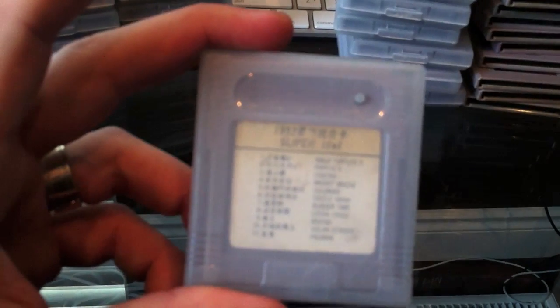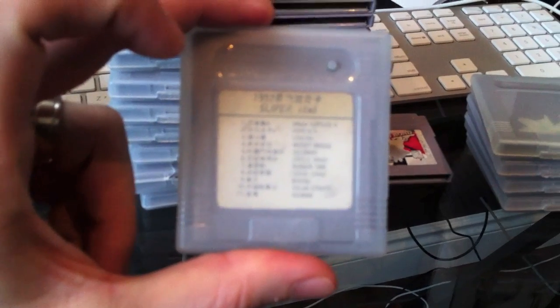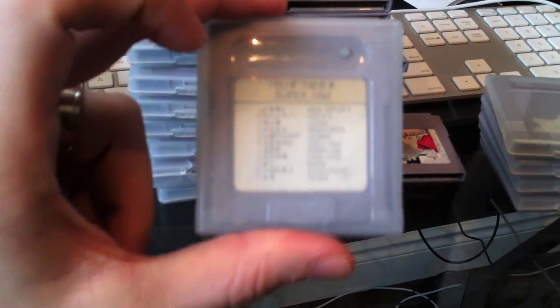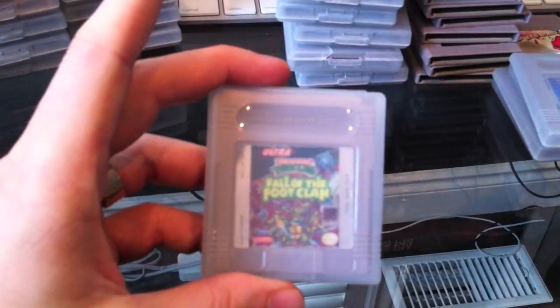This is a multi-cart. 11 games. Kind of a big deal back in the Game Boy day to see these. There's stuff like Ninja Turtles 2, Mickey Mouse, Castlevania, Burger Time, Lock and Chase, Pac-Man. Some decent games there. Final Fantasy Legend. Bugs Bunny Crazy Castle 2. Teenage Mutant Ninja Turtles: Fall of the Foot Clan.